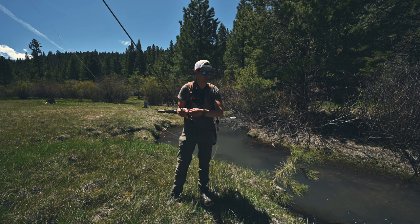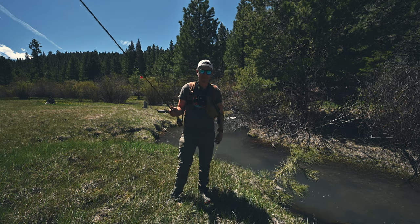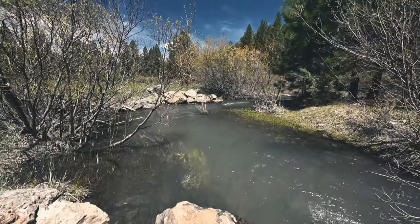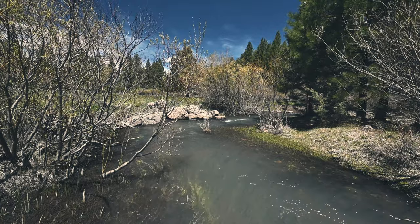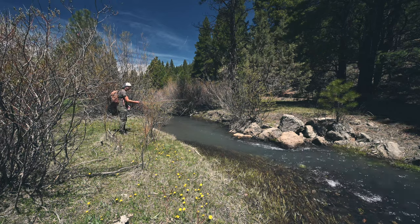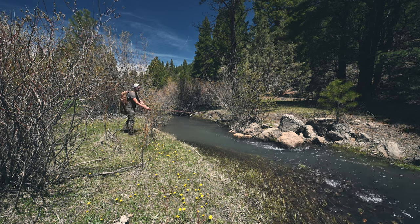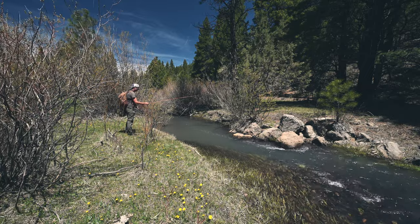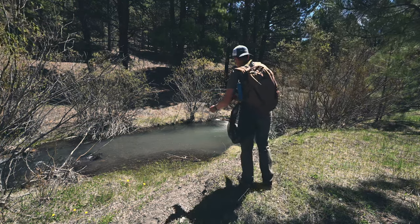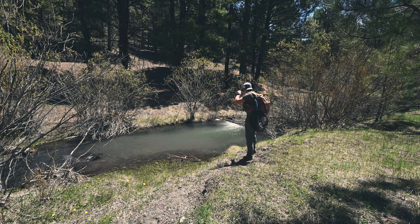Definitely keep fishing. I'm gonna help Crystal get on some next, and then maybe we'll fish for a little bit longer. See if we can find a bigger one. Unfortunately, the winds come up, so if this continues, we might just cut and go to the next species of redband trout.